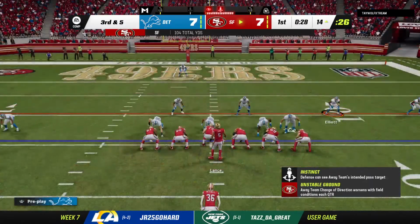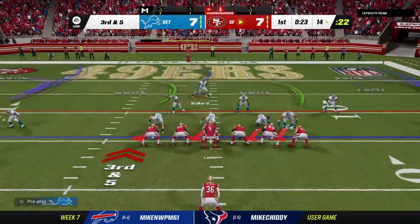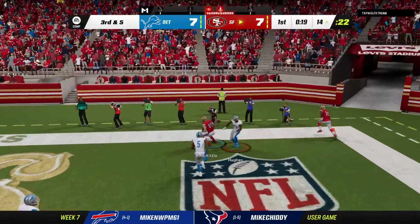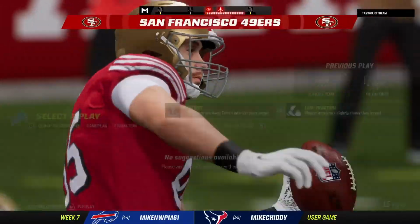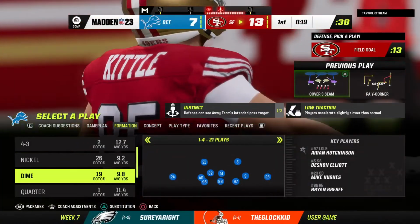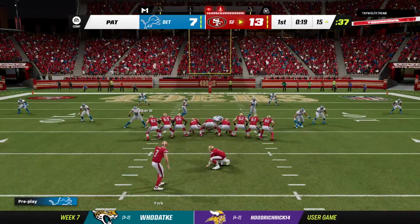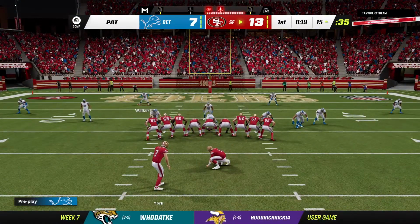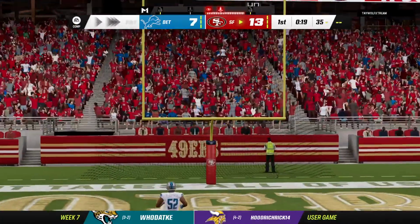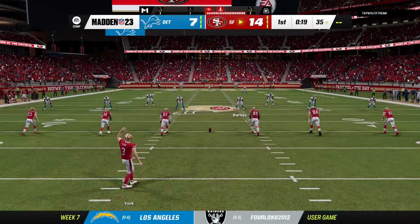5 yards. Now it's 3rd and 5. They'll need 5 on this play to move the sticks. Off of play action, here's Lance. That is caught by the tight end, Kittle. Touchdown, 49ers. A great effort there. His first touchdown on the year. And the 49ers have taken the lead. Extra point by York is up and good. And that makes the score 14-7.